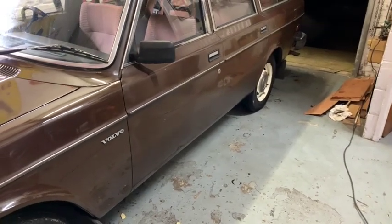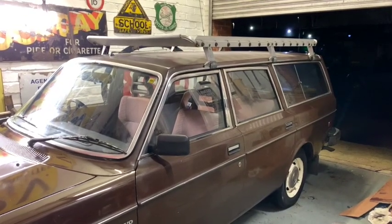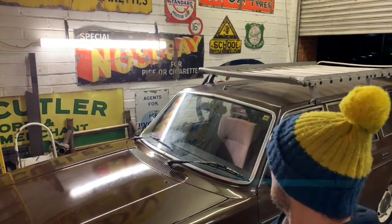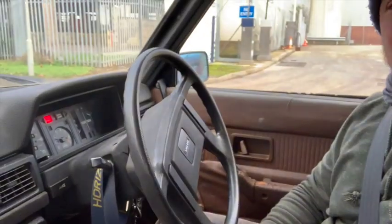I'm still not taking this thing for a drive yet. Should probably take it for a drive. Put some fuel in it, take it to the petrol station. See if it actually works. So there we go. Right, we're in. Motor's running. It's a bit lumpy.